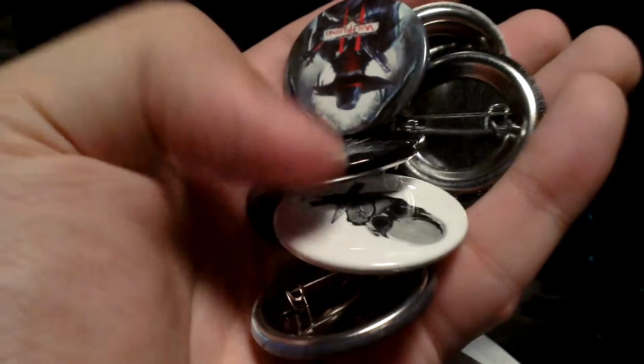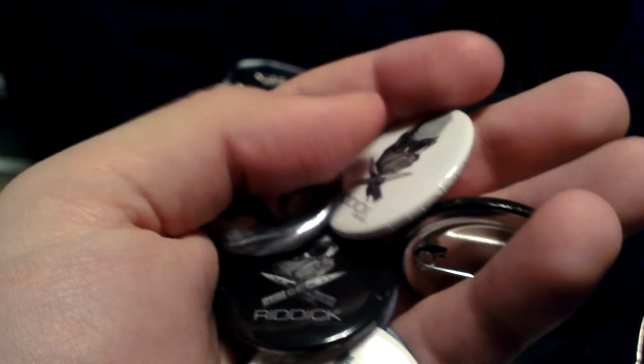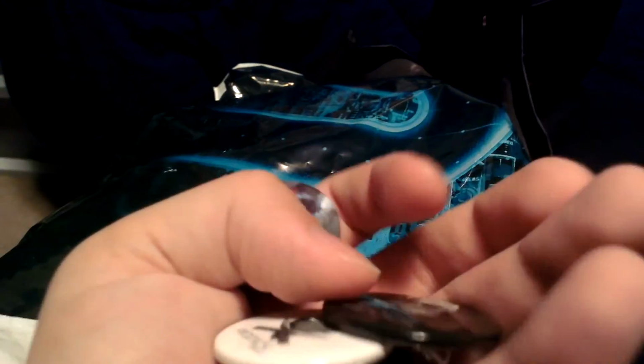Got a cool Riddick pin that lights up. Cards Against Humanity set, a little expansion thing. A crap ton of buttons. Got a Van Helsing one, Riddick, Van Helsing, another Riddick, a bunch of promotional stuff, blah blah blah. Anyways, that didn't come in the swag bag, by the way. Only a Magic deck, some promo stuff, and yep, that was about it for that.